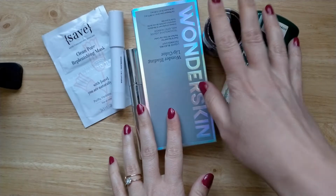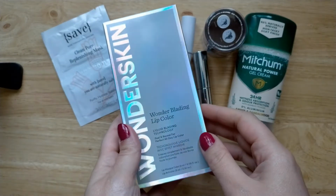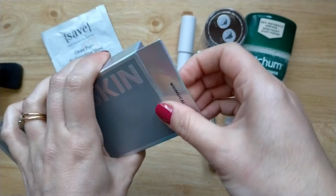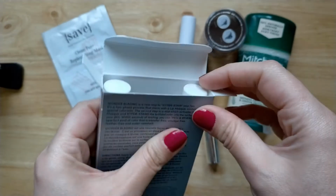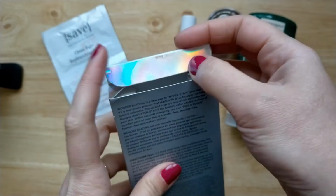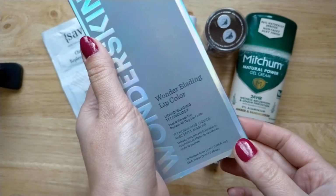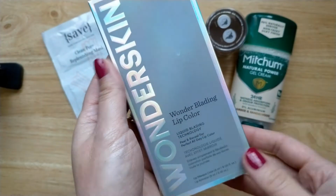So here's what I got last time. This is still in this box. That should tell you something. I've used this one two more times, and I found that putting that first layer on for a little bit less time works a lot better. But the staying power is not great for my lips. It doesn't stay on as much as I would think a lip stain would, definitely not all day long. I will keep it around to play with some more because it is quite a unique product.